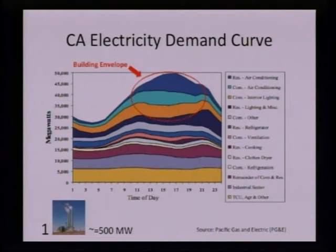And one of the reasons that we focus on lighting particularly, this is the daily energy profile from California, is that the capacity, the number of power plants that have to be operational, are sized to this peak load. And when that peak load exceeds the generating capacity, that's when you start to encounter blackouts.